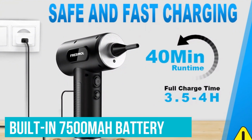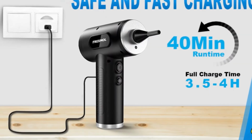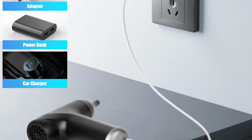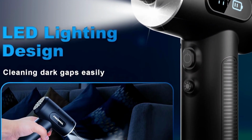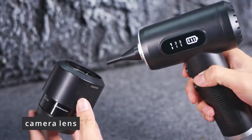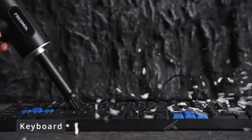Equipped with a 7,500 mAh battery, it provides 20 to 40 minutes of continuous use. With a Type-C fast-charging cable, it fully recharges in just 3 to 4 hours. Thanks to its built-in LED lights, you can easily clean dark and hard-to-reach areas. If you're looking for a powerful, convenient, and highly effective device, the Fresmol VC018 is a must-try.